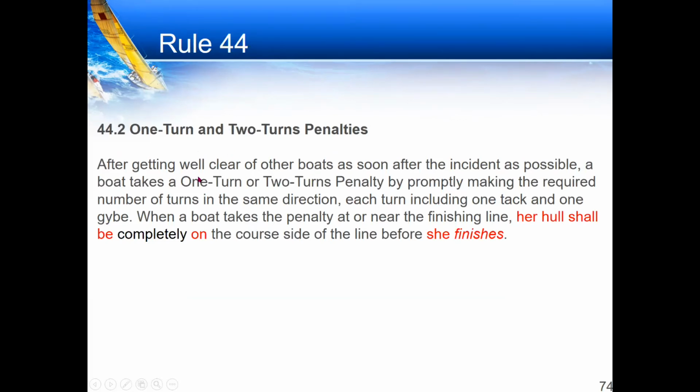Okay, when you take a penalty, there's a certain way to go about it. After getting well clear of boats as soon after the incident as possible, a boat takes a 1-turn penalty or 2-turns penalty by promptly making the required number of turns in the same direction. So each turn includes 1 tack and 1 jibe. When a boat takes a penalty at or near the finishing line, her hull shall be completely on the course side. We're going to take a picture of this, but before we do, let's take a look at a windward mark. I'm going to bring one up here.